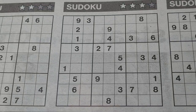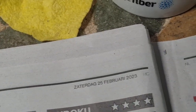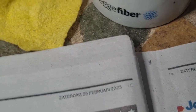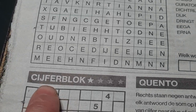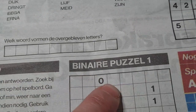As promised, I will do the additional from yesterday's edition of Saturday, February the 25th, 2020. In this additional, we have 7 extra puzzles: the letter Sudoku, the 2 stars, the 3 stars, and the 4 stars Sudoku. We have 2 tectonics, one with 4 stars and one with 1 star. In Dutch, they call it cipher block, in Japanese, suguru. And the last puzzle is a binary puzzle.